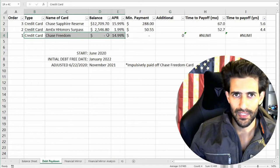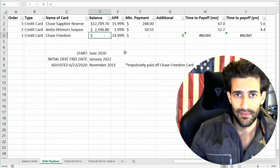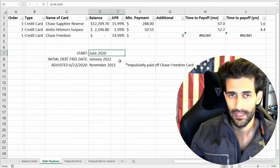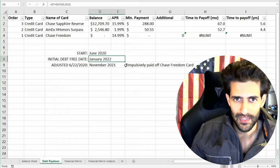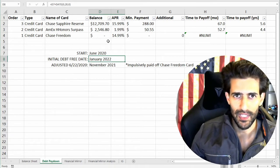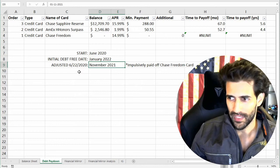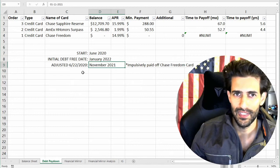I impulsively paid this one off. We talked about that in the last video. I added this just to keep track of what changes happen and why they happen. So this is when we're starting. It's the last day of June. June is over now. The initial debt-free date that I calculated first was January 2022, quite a ways off, but after impulsively paying off my Chase Freedom card, that moved my debt-free date up by 2 months. I'm sure there's going to be more adjustments to this. I'm almost positive that one is coming very soon.